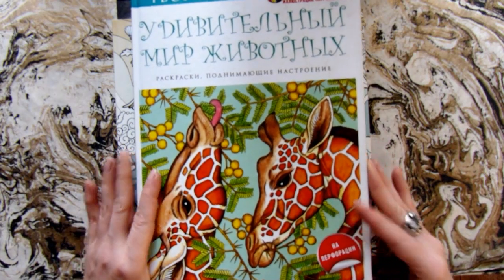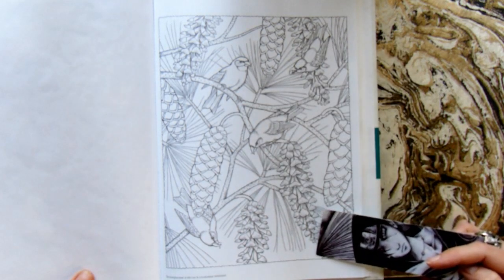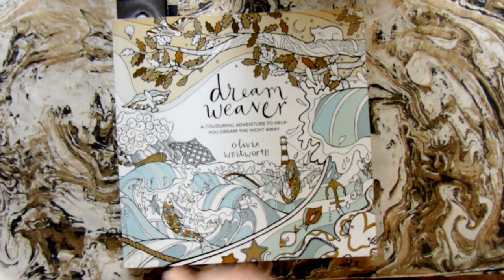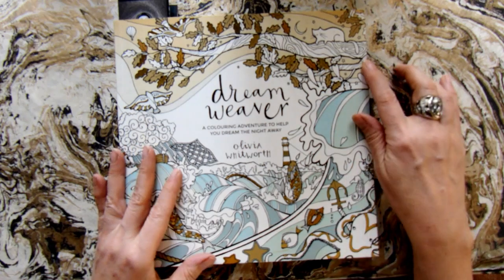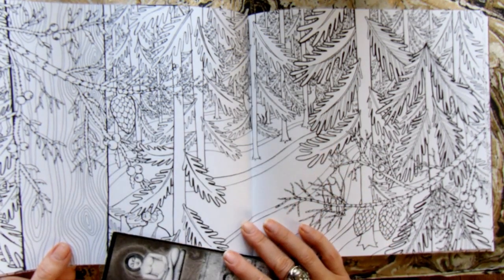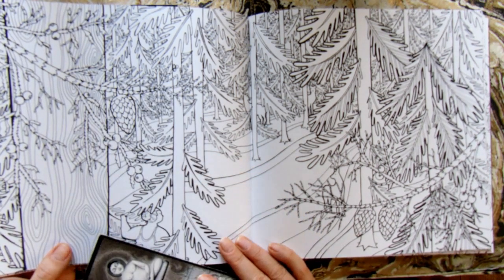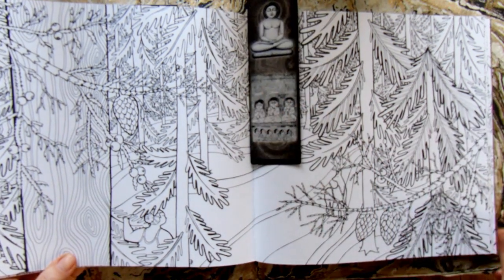Nature Spaces by Patricia Wynne. Again, nature illustration, some birds with cones, pine trees, these are cones. I have this old coloring book, A Dream Weaver by Olivia Whitworth. I like illustrations here, and I like her style, but I don't like paper. And most illustrations are double spreads in this book, and any wet materials, they bleed through straight away. So to color all this with pencils, that's too much, though I did. So there is this lovely forest with some cones here. So I will see, maybe I will give another chance to this book.